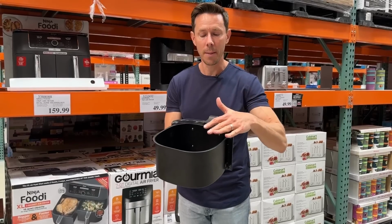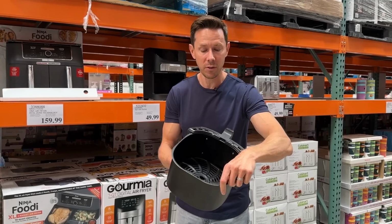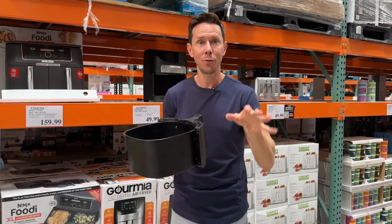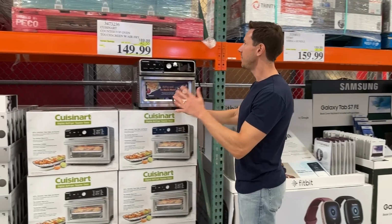These are forever chemicals. This is the stuff you want to avoid because it's bad for you, bad for the environment. And when you scratch this or overheat it and compromise the surface, it goes into your body, it goes into your food, and they call it forever chemicals because they never leave your body. I'm going to show you the Bobby approved one up front. This is the air fryer you want.